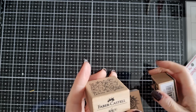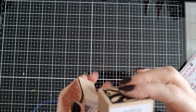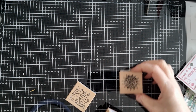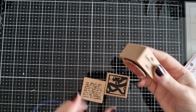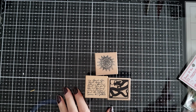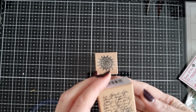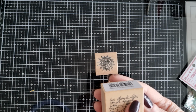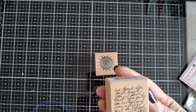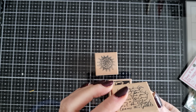They are Faber-Castell, which, oh, that one, even they still have the thing on them, so I'll be able to tell you what they are. So look, guys, they're 3 wooden stamps, 20p for all 3. It wasn't 20p each, it was 20p for the whole bag. I love this because it actually says drink tea. It says leaves and plants down there. I don't think you're meant to be able to read it, but I can. I see tea a few times.